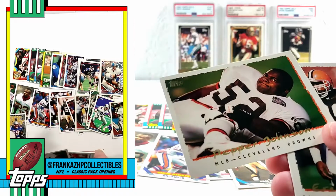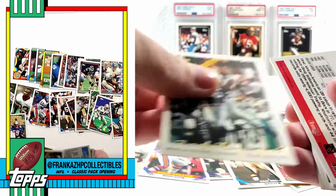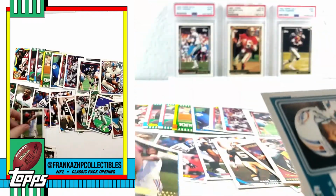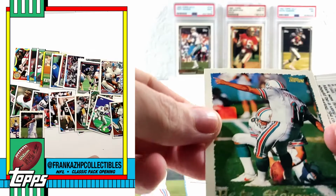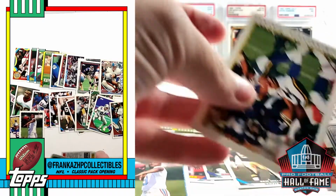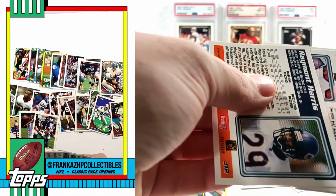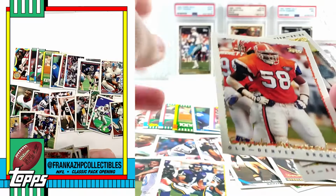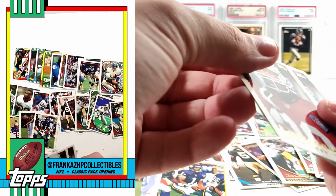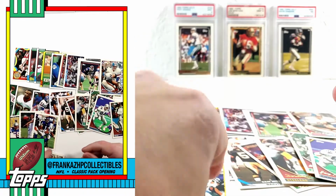Good old Pepper Johnson. Eric Turner. Rocket Ismail. We got a Steve McNair rookie. Okay, that's cool. Qadry Ismail, Mark Brunell, Warren Moon, another Hall of Famer there. Elijah Alexander, Brian Mitchell, Lorenzo Lynch, oh, another Lorenzo Lynch, and a Raymond Harris.